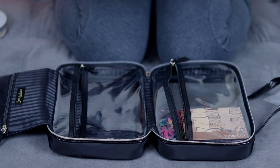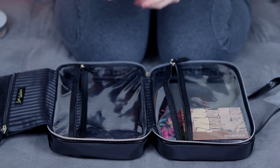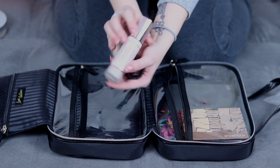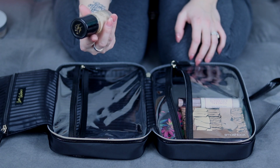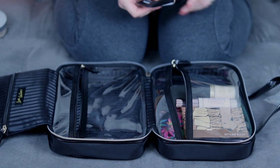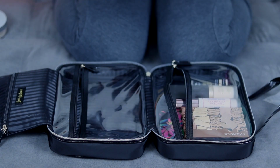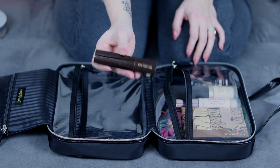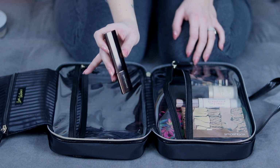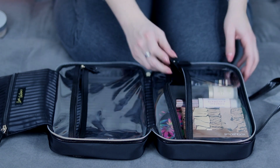For foundations, I'm gonna be taking a couple because there's some that I wanna try and then there's others that I know will work. So the first one I'm gonna be taking is the Makeup Revolution Conceal and Hydrate. The second one I'm gonna be taking is the Too Faced Born This Way, just because I still want to try it out. The other one I'm gonna be taking is the NYX Born to Glow, just because this has lighter coverage. I actually just got this in the mail. This is the Hourglass, I believe, Vanish Stick, and I have never ever tried this before, and I really want to try it because I've heard good things, so I'm going to be taking this on my trip as well.